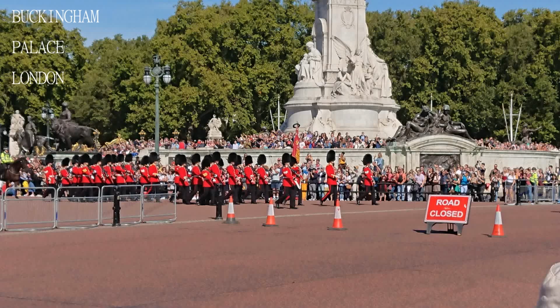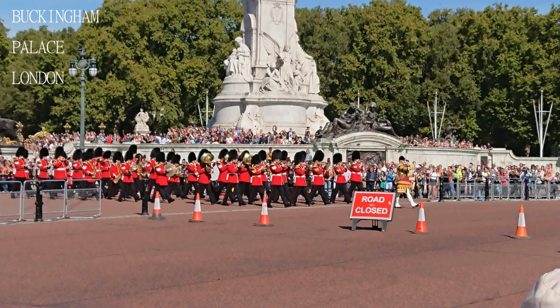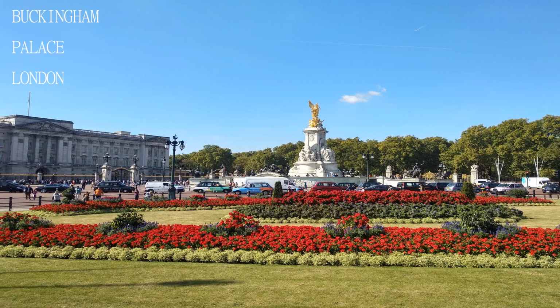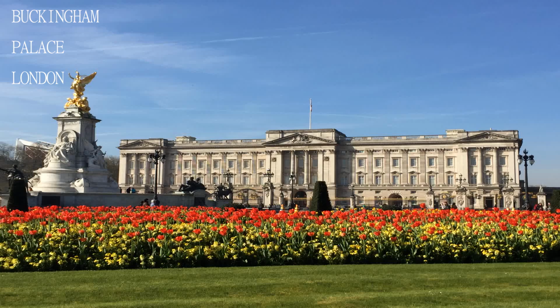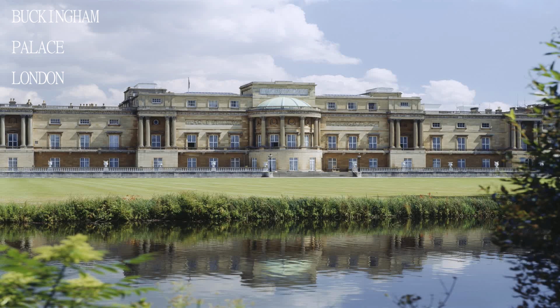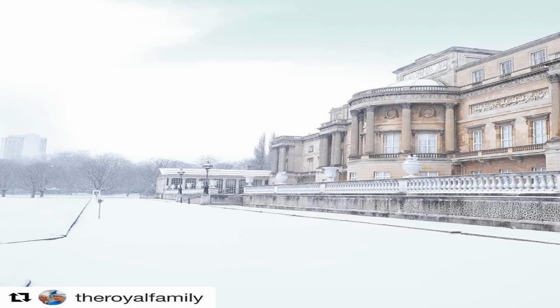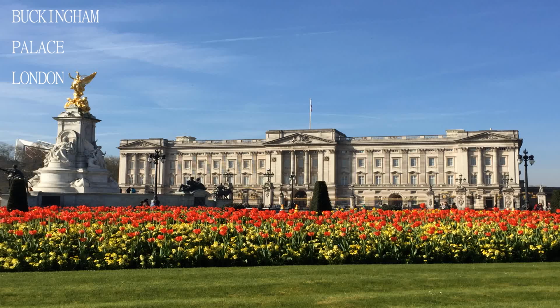Beautiful inside, and a must-see, although be aware the crowd starts waiting from 8 a.m. itself. It was the Queen's birthday, and there was a great parade and change of guard ceremony along with an air salute for the Queen. Great experience.